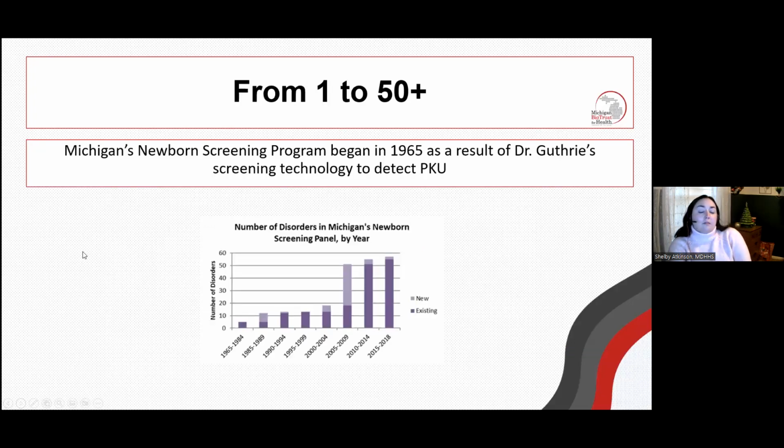So newborn screening here in Michigan actually started in 1965 with just PKU. Oftentimes you'll hear this referred to as the PKU screen instead of a newborn screen. We're really trying to get away from that language because we detect far more than PKU now. But I just thought it would be interesting to kind of show you how this program has expanded over the years.